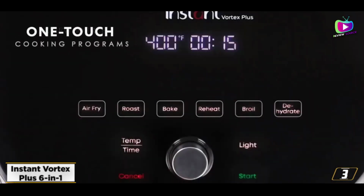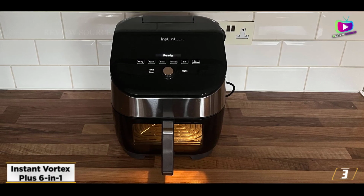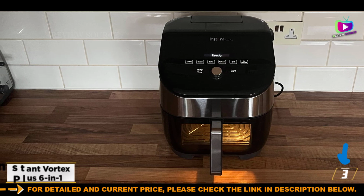We also found the crisper plate falls out if the basket is tipped up too much when removing food, and the display suffers from fingerprint marks. However, these are minor gripes on what is in our eyes the best air fryer on the market right now.